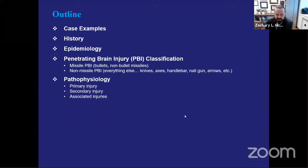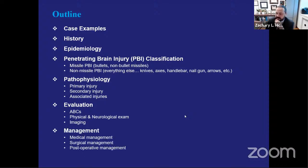Pathophysiology, which is similar in many respects to the pathophysiology of other severe traumatic brain injury in terms of a primary injury and a secondary injury, but there are some specific differences that we'll talk about, as well as the potential for more associated injuries, both intracranial and extracranial. Then the evaluation, and I was happy to hear Matt use the key words that you have to use in any trauma case in the boards, which is full trauma workup with your ABCs. That's very important. We'll go over that, as well as key points in the physical neurological exam and imaging. And then lastly, we'll go over the specifics on the medical management, surgical management, and then post-operative management, particularly the complications that may arise with penetrating brain injury.